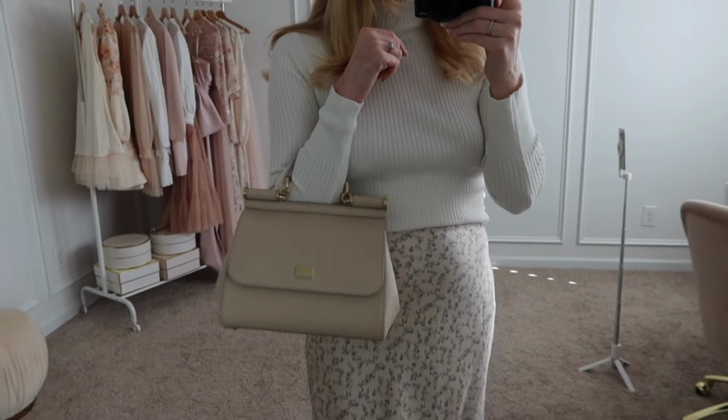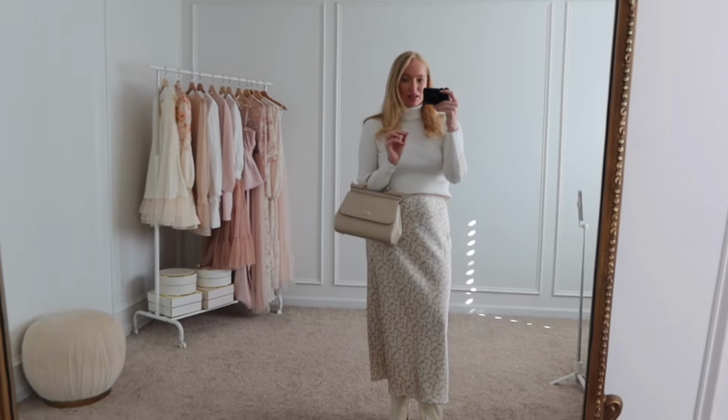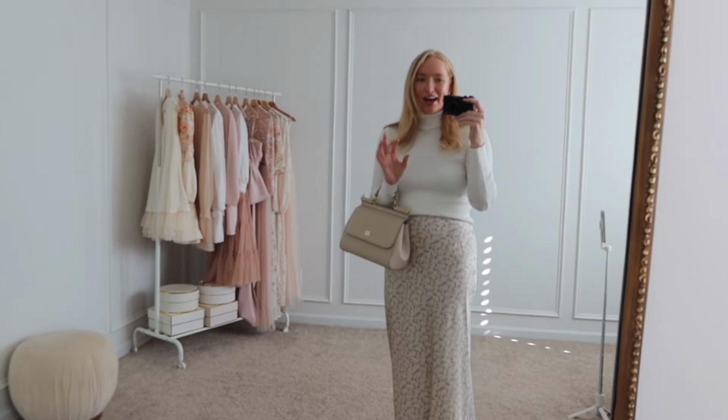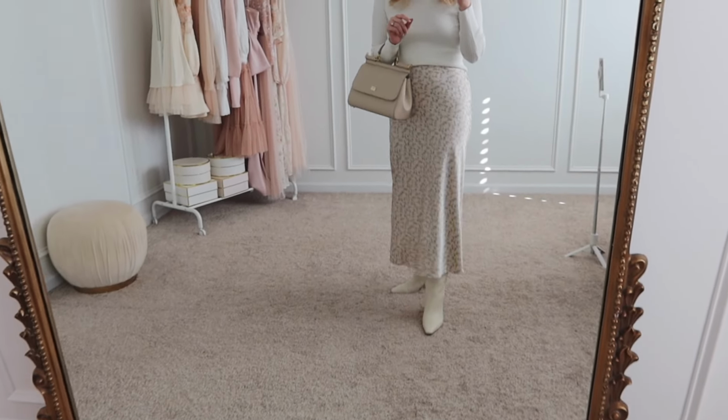And then I paired it with this Sicily bag. I actually found mine on sale, so if you've been on the market, I have found it slightly discounted. I have been really loving this handbag. I need to do like a bag review or something like that. Honestly, I'm a little hesitant to do that, but let me know if that's something that you would like to see. More of like my designer handbag collection. And then I paired it with the ivory knee-high boots.